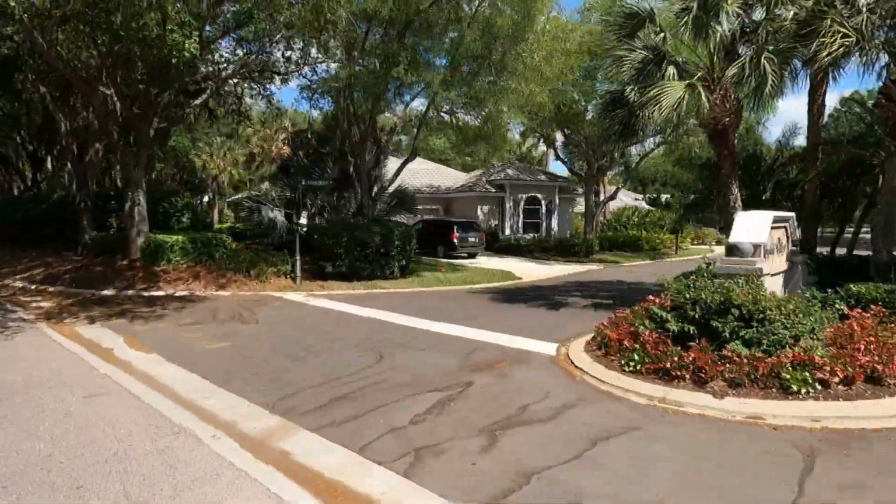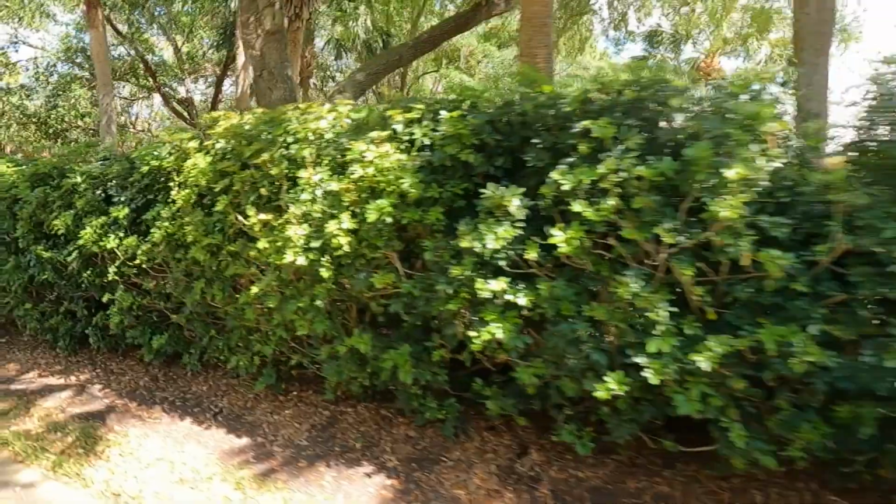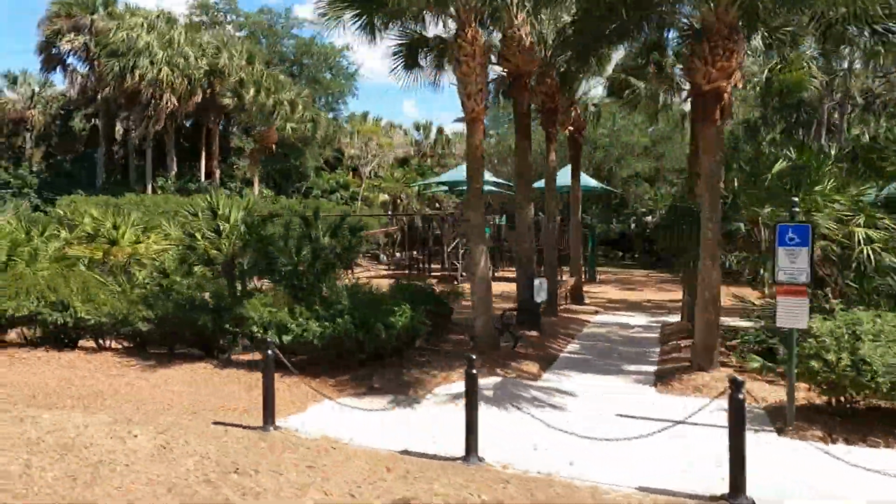Okay, so we're making our way back towards the other side. I'm going to show you some of the amenities here. I wanted to make sure we got back to the tennis courts because this is, again, a very active community.